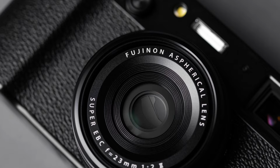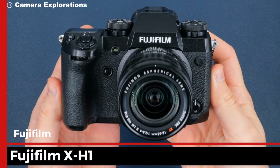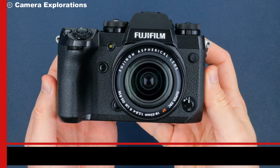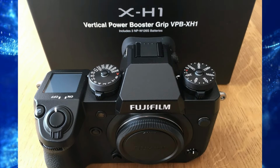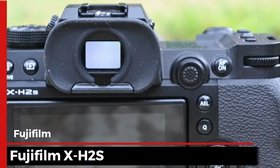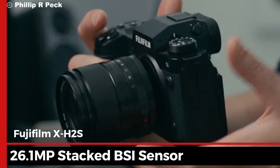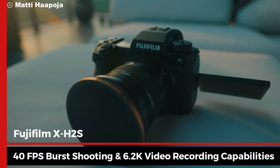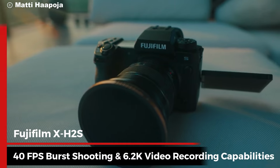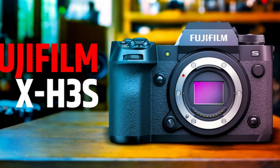Let's start by going back to Fujifilm's track record with the X-H series. The X-H1 debuted as a hybrid powerhouse, combining professional video capabilities with Fujifilm's well-regarded still photography tools. Then came the X-H3s, which took things to another level with its 26.1 megapixel stacked BSI sensor, 40 FPS burst shooting, and 6.2K video recording capabilities. So naturally, the question now is, what's next for the X series?